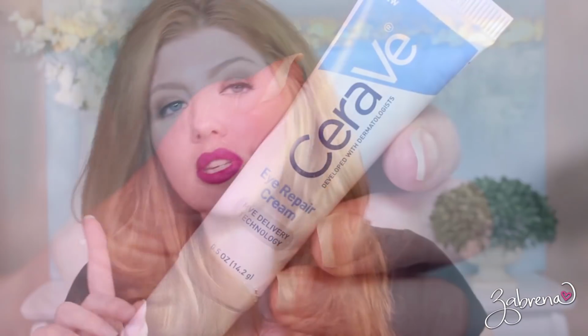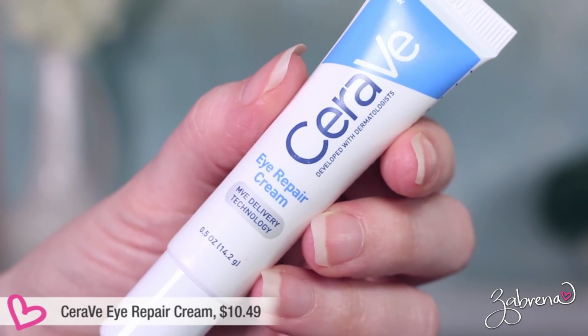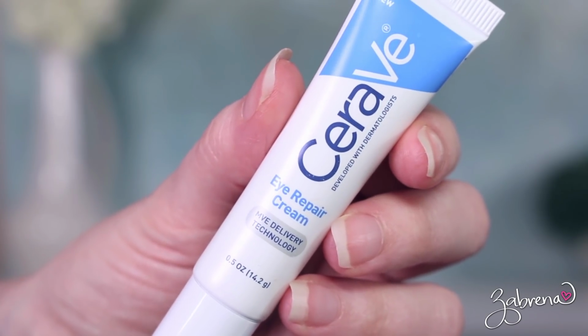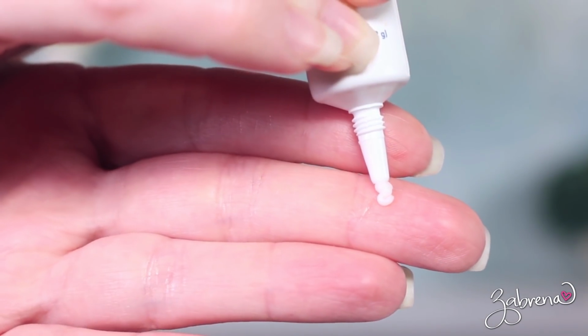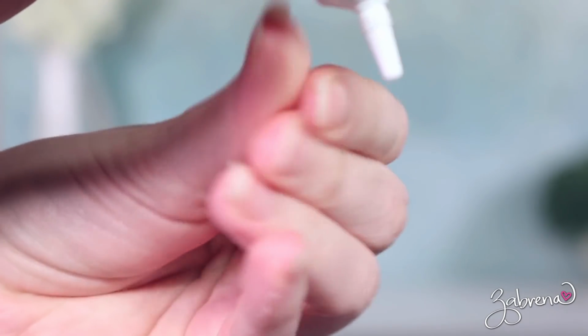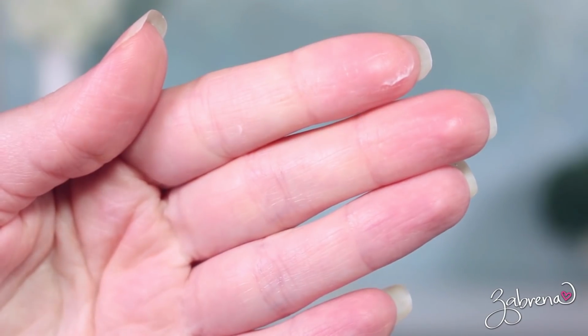So a few recommendations I have for you for those issues right there is one from CeraVe. This is their eye repair cream. This contains ceramides and hyaluronic acid. It's also excellent not only for reducing the appearance of dark circles under the eyes, but also in reducing puffiness under the eyes. And what I love about this is that it's such a soft cream. You can wear it under makeup and it doesn't affect the wear of the concealer at all.